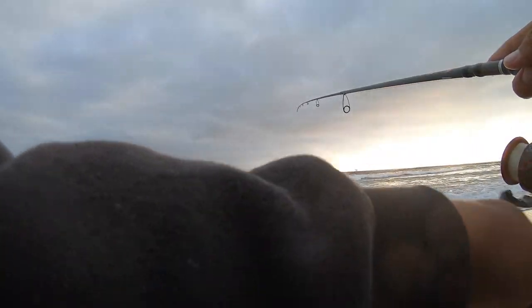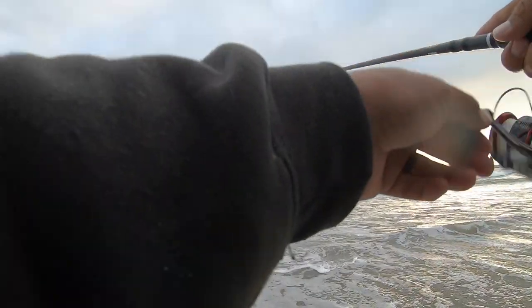And to be honest with you, when I caught this fish, I actually have no idea why that fish decided to bite my sand crab. But in hindsight, I was able to review the film and the video and see some possible reasons as to why I was able to have success in that moment.